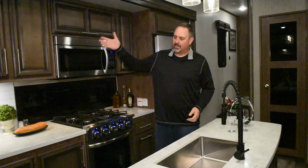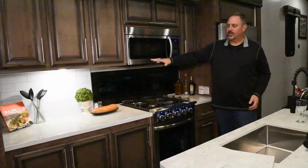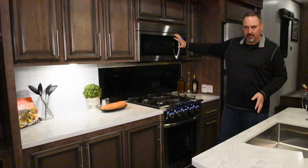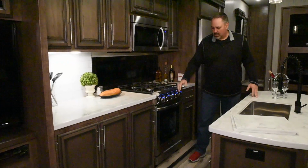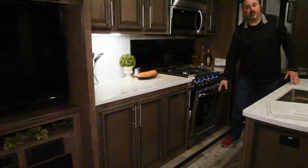As we work our way into the kitchen area, nice kitchen cabinets inside here. Nice counter space. We do have subway tile across the back as your tile splash. We also do have a convection microwave, which is standard, 30-inch. And we also have gone to the new Insignia oven here. 4-burner range, large oven inside here, very much like a house or apartment.